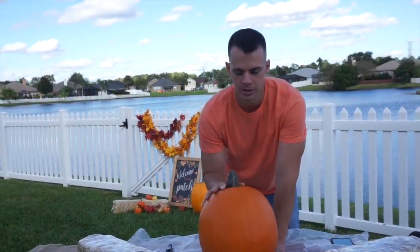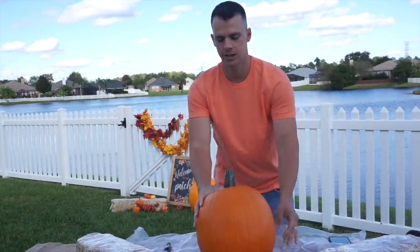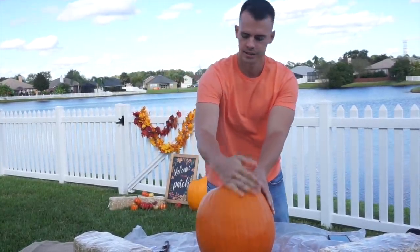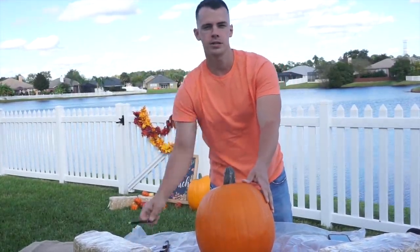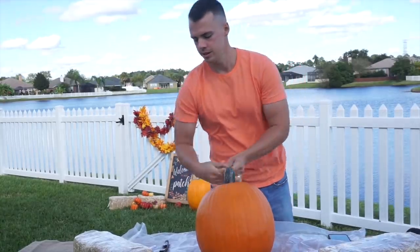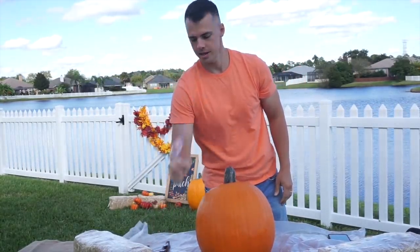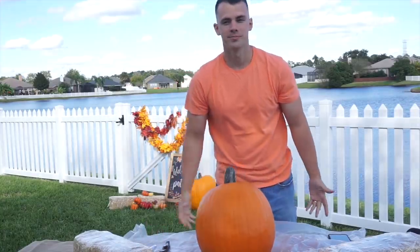We're going to do something really cutesy this year. So I've selected the side of the pumpkin that I want to carve on, which is this side here. As always, going to draw out my design first. Open it up, and then scoop out the inside. So let's get started.